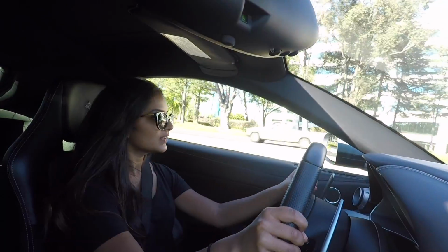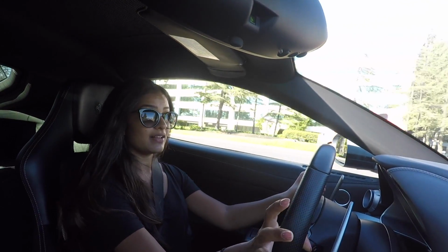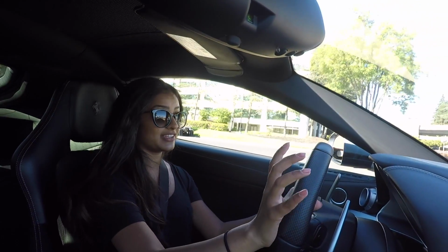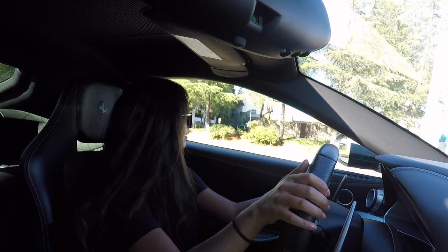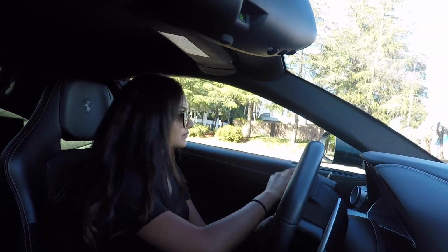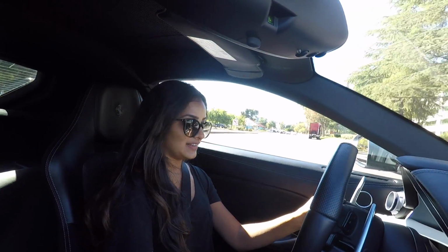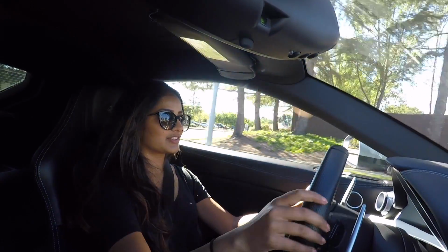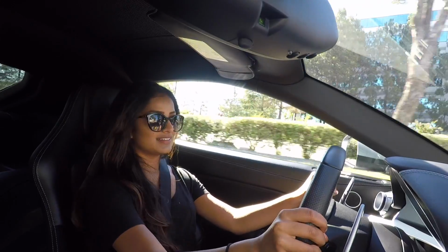But one thing that's kind of notable about this car is how it does at low speeds. I think it does pretty well. It's not bucking too much. No, not at all. The dual clutch transmission minimizes all of that. It doesn't feel heavy, it feels really light. Which is awesome.